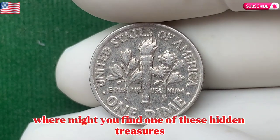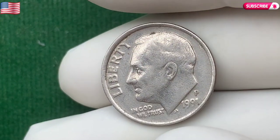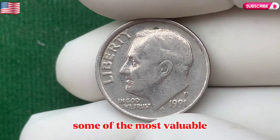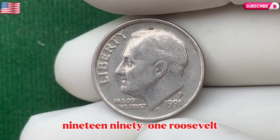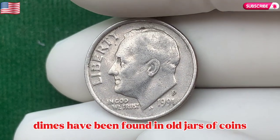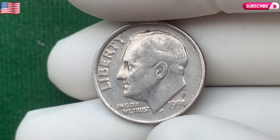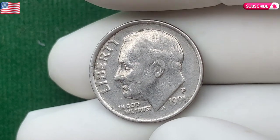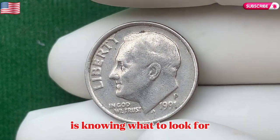So where might you find one of these hidden treasures? Believe it or not, you don't have to be a professional coin dealer. Some of the most valuable 1991 Roosevelt dimes have been found in old jars of coins, estate sales, rolls of dimes from the bank, or even tucked away in forgotten drawers. The trick is knowing what to look for.